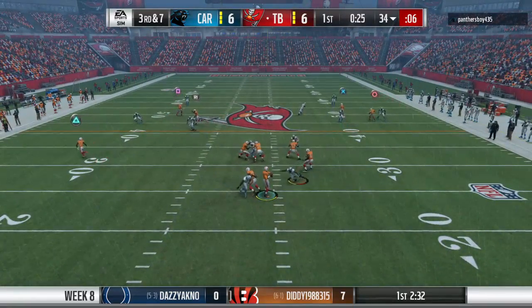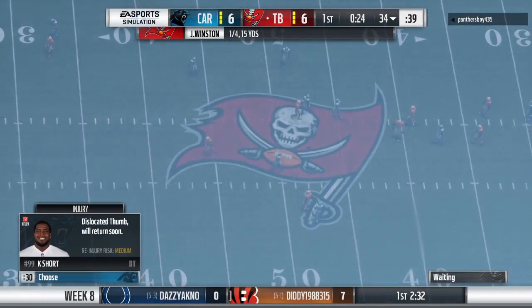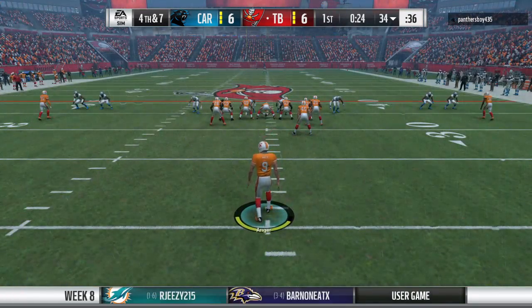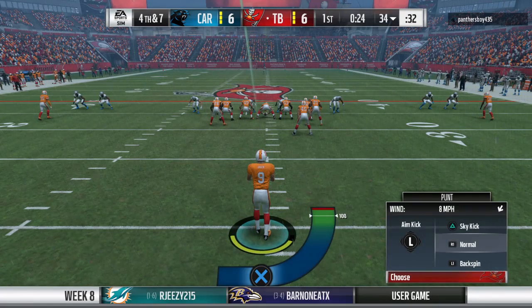Winston from the gun on 3rd down. And that is incomplete. There are a good number of coaches that any time they call an in route are really worried about the play because there's so much traffic ordinarily that the ball has to get through to get to the receiver. And on that play, it was batted down.